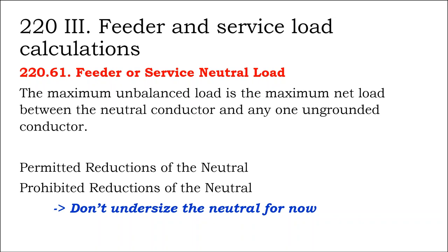But the neutral conductor is a grounded conductor, whereas the supply conductors, often they're called the hot conductors. The hot conductors are ungrounded conductors. And there's different nuances on when you're permitted to undersize your neutral or not. On renewable energy systems, the play it safe approach is do not undersize your neutral.